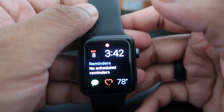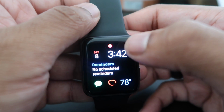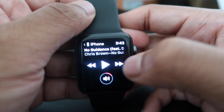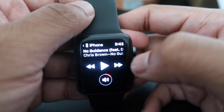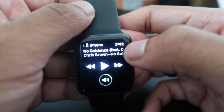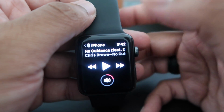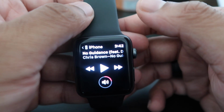The next thing I use my Apple Watch for is when I'm listening to music. When you're listening to music from your iPhone, you can click this button or it'll already pop up, and you can control your music from this menu. You can play, pause, forward and rewind, and you can also increase the volume by turning this dial. So that is a very convenient feature if you're somebody who listens to their music a lot, or at the gym, or you just don't want to pull out the phone to actually change the song, and you can do so by just looking at your watch.